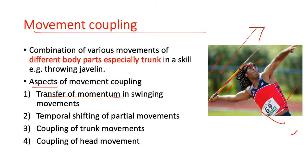Temporal shifting of partial movements is another aspect I'll discuss on the next slide. Then coupling of trunk, this is the coupling of trunk movement. Coupling of head movements also happens. I'll discuss all of these in the next slide so that you can understand.